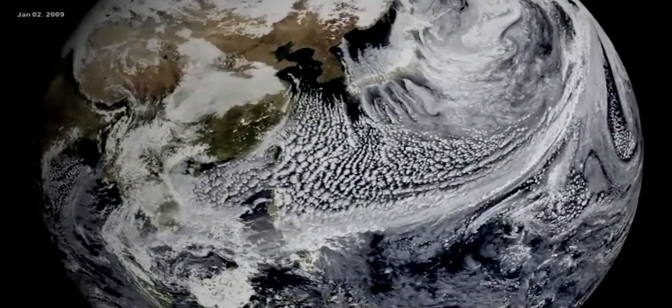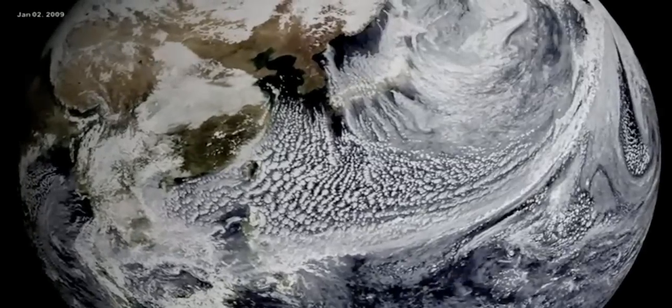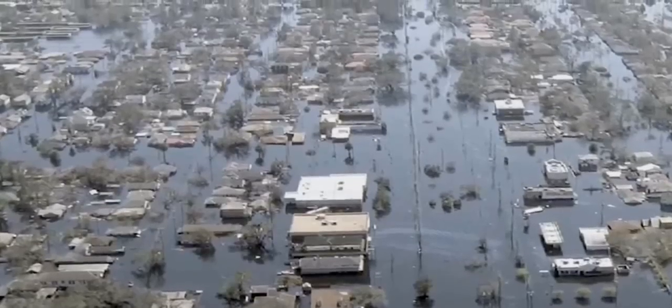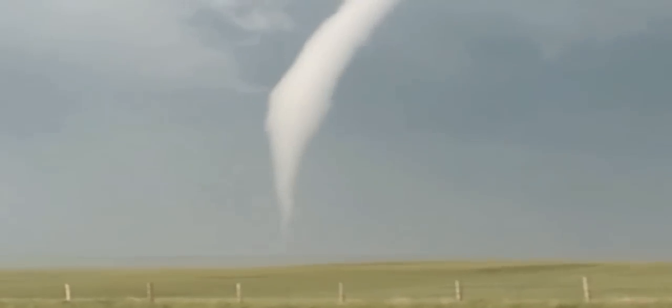Due to increasing levels of carbon dioxide, or CO2, released into our atmosphere from burning fossil fuels like oil and coal, scientists are predicting changing weather patterns, more droughts and more floods, more frequent and more severe forest fires, rising sea levels, and an increased number and intensity of hurricanes and tornadoes.